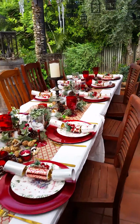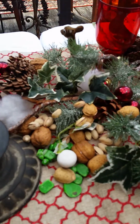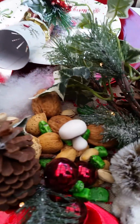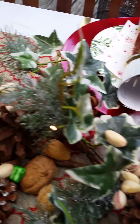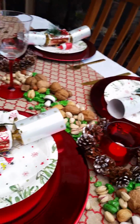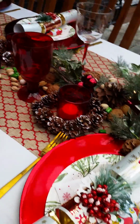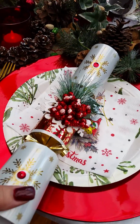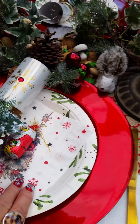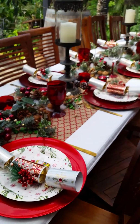The table, I have like an edible centerpiece. So in here are nuts and candy rocks and pistachios and little edible mushrooms, walnuts, etc. I hope everyone eats them or I'll be throwing them out. And my hand decorated bonbons, a little chocolate on the plate. But I also always use paper plates to be practical.